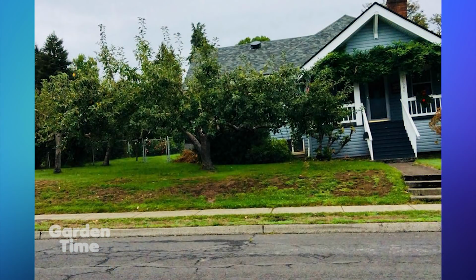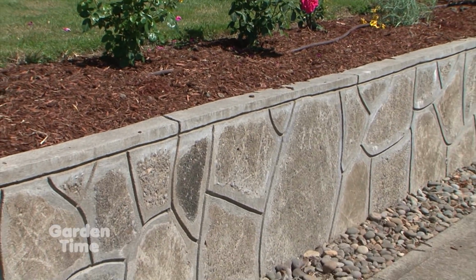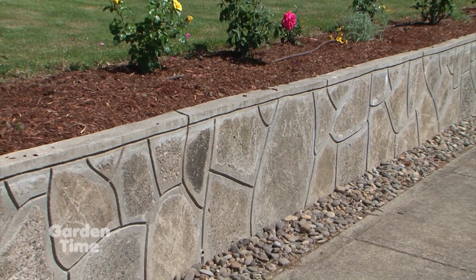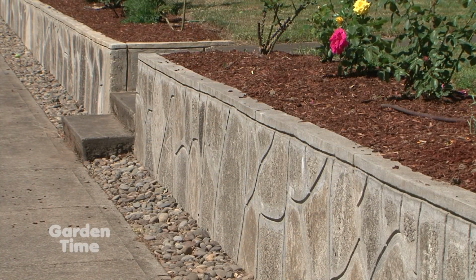Well, it's sloped from where the bark starts down to the street, and it was really hard to mow when my husband's legs were giving out, so we decided we'd build a wall. You had to do something with it. Yes. So it was a really steep slope. Yes. And I couldn't walk up it without a little help.